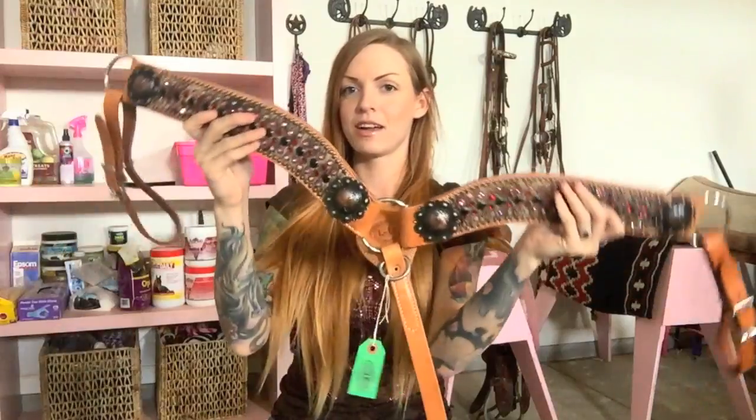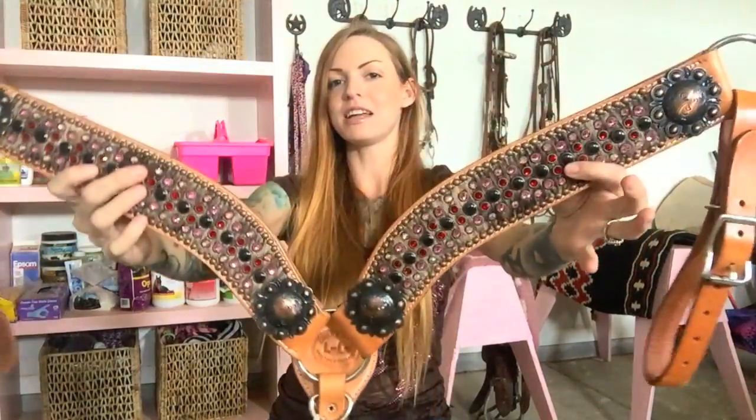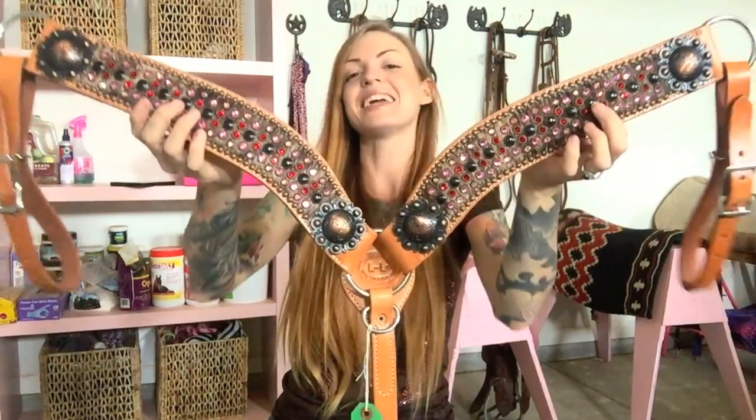But this was the last purchase that I got, and this was the one I aimed to get going there. I was diehard to get a new breast collar for my saddle. And this is it. Oh my gosh. Are you kidding me? Look at this thing. It is so amazing. It is a Louann's Leathers breast collar.